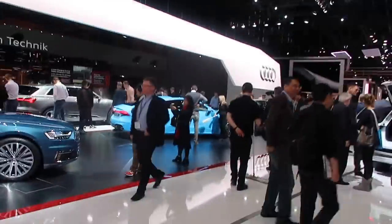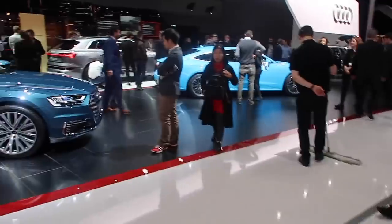Now, if this wasn't a sign of the times, I'm on the Audi stand and there is not one petrol car here. Everything is electric. They have fully made the entire switch so that every one of the models that they're showing here at Geneva is an electric car. It really is starting to sink in that this is happening and happening quickly. Got to get with the times, guys. Formula E.